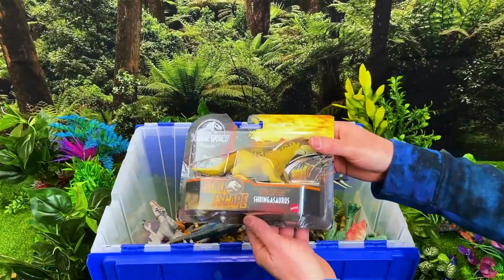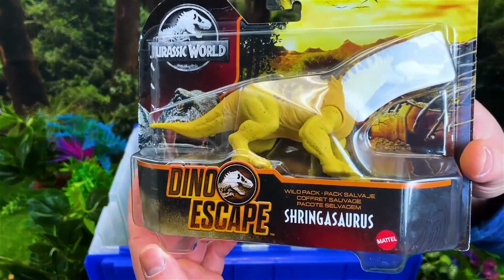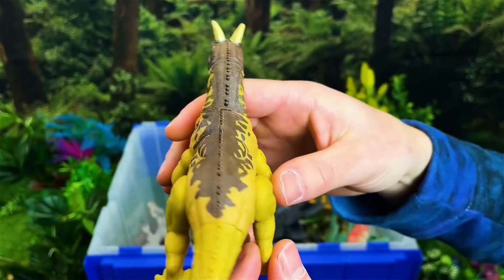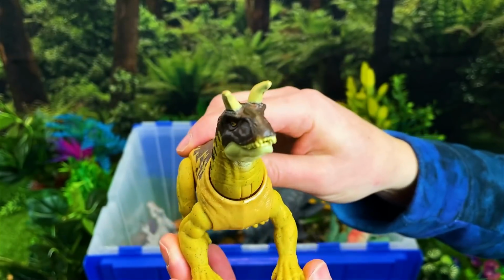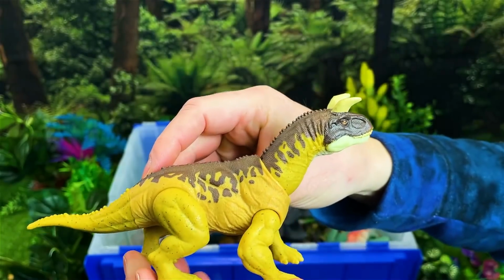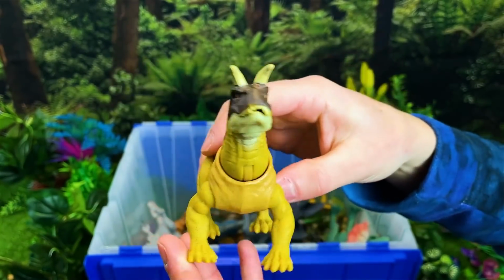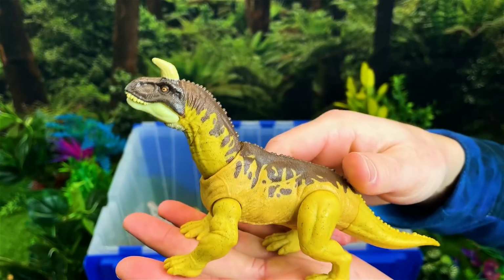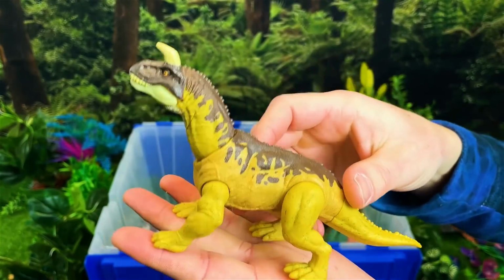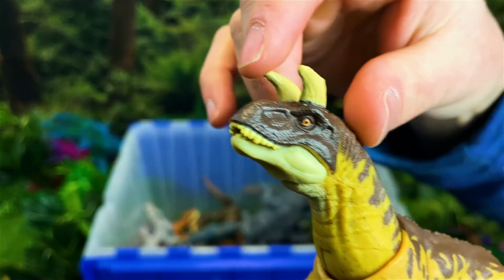All right, here we go. Another unopened Jurassic World dinosaur. This one is the Shrinkasaurus. Let's open it up. All right, here we go. This is the Shrinkasaurus, and this is quite a bit different looking. I mean, look at the size of that neck, and it almost looks like a dog, don't you think? Or like a not dinosaur type of animal. These were herbivores, and they grew 10 to 13 feet long. So these things got actually pretty big. And check out those horns on the front too.